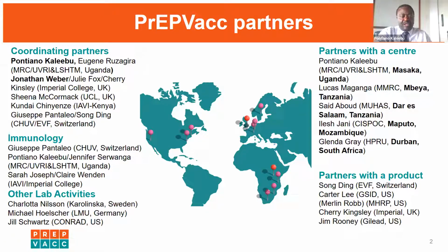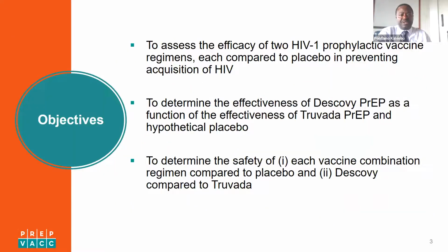So there's a lot of work going on within the African sites to ensure that we are really leading on this. The objectives are to assess the efficacy of two HIV prophylactic vaccine regimens, each compared to a placebo in preventing acquisition of HIV, and also to determine the effectiveness of Descovy PrEP as a function of the effectiveness of Truvada PrEP and hypothetical placebo.